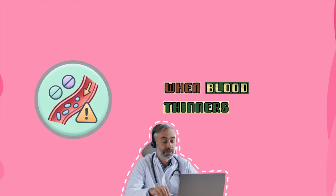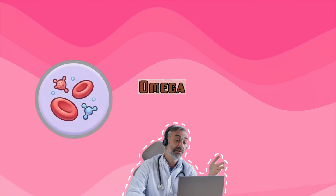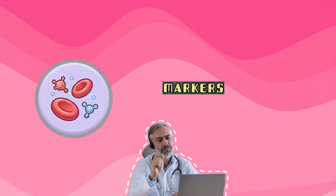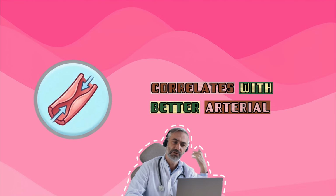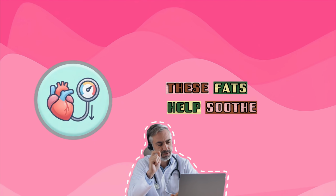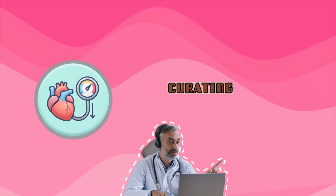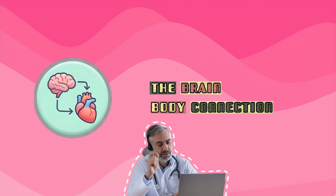When blood thinners are in the mix, the academic consensus is robust. Omega-3s lower bloodstream markers of inflammation, and lower inflammation correlates with better arterial behavior and healthier pressure profiles. These fats help soothe the internal storm, curating an atmosphere where relaxation and stability can thrive. Next, we look at the brain-body connection.